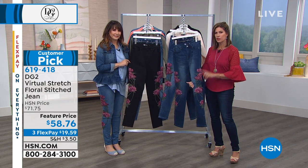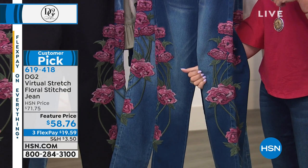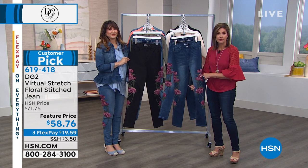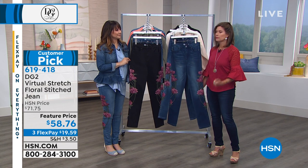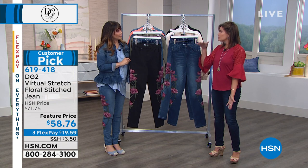Definitely. But you know, this is a jean, and this is the honest-to-goodness truth, and I would say this right to Diane, this is a jean that my 19-year-old daughter would love. She would absolutely love this jean. And I actually may get it for her because she's skinny. Didn't get that from me. She's like a size 2, but she's tall.